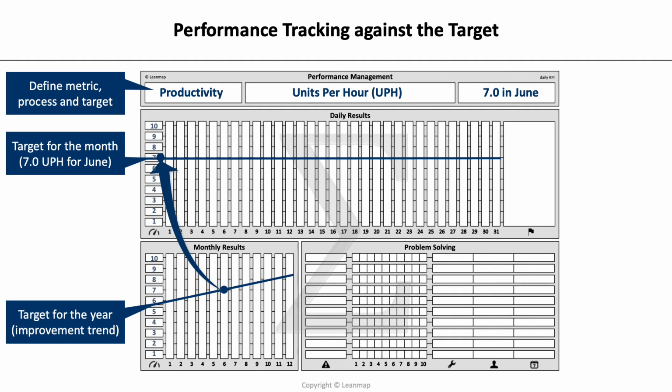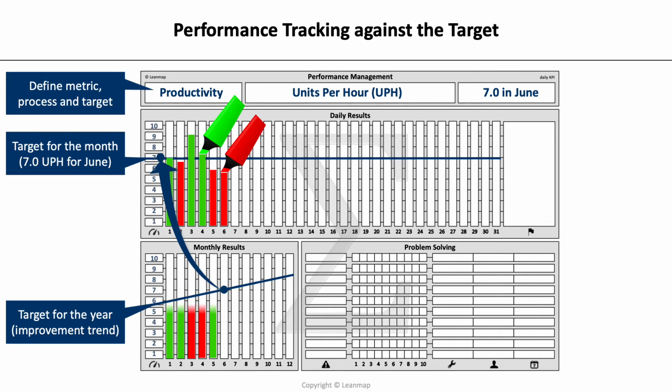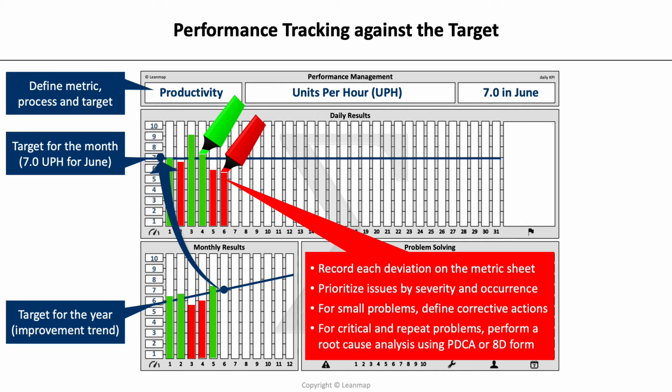Now we have the month of June, and we are setting the target of 7 units per hour for June, and we measure against the target. At the end of the month, we report the result in the monthly result part of the tracking sheet. For any deviation, for anything that's red, we record the deviation on the metric sheet. Prioritize issues by severity and occurrence. For small problems, we define corrective actions. And for critical and repeat problems, we perform a root cause analysis using the PDCA or the AD form.